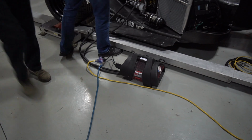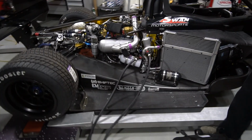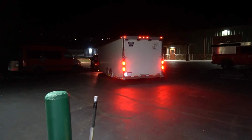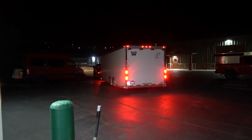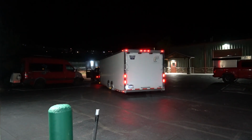The boys are in there, they're going to heat up the coolant. I think they're going to start heating up the tyres. And Matt and Mirl are out there hooking the trailer up, just about to back it in. So it's going to be really cool to see the process.